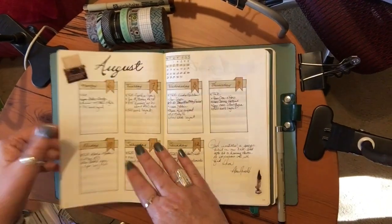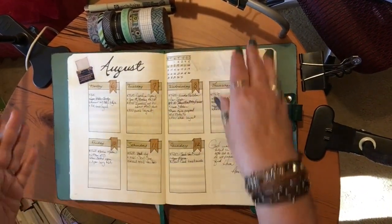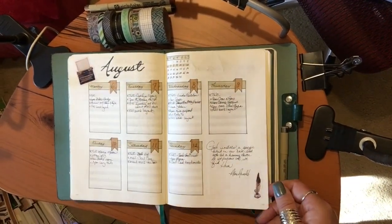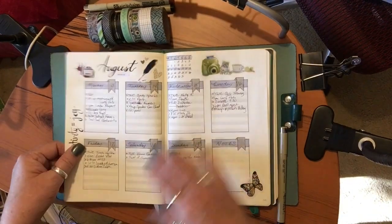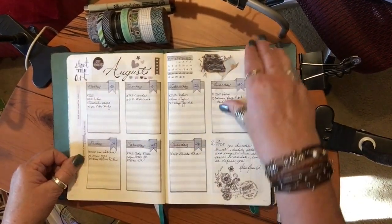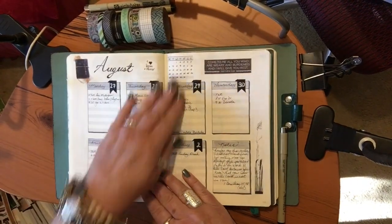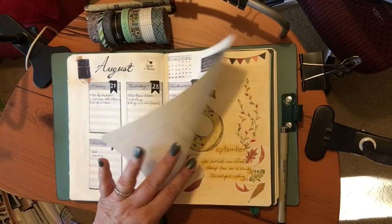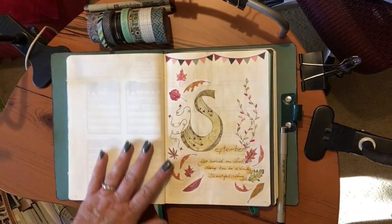These are some notes that I needed to do. More August. I found some typewriters, stickers. How cool is that? And an ink pot. Such fun. And so this is more of August. And then this is this particular week in August, the last week in August, and we come to September.